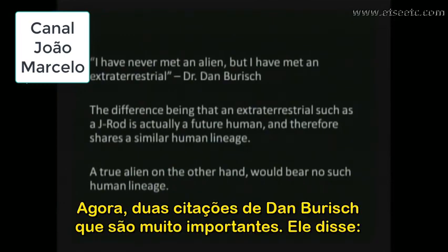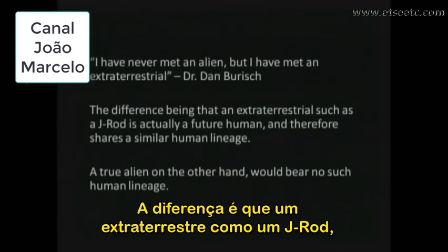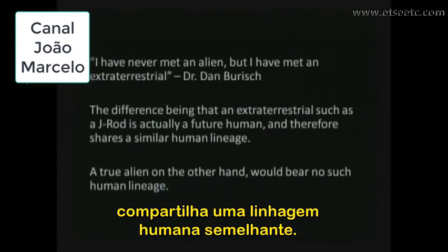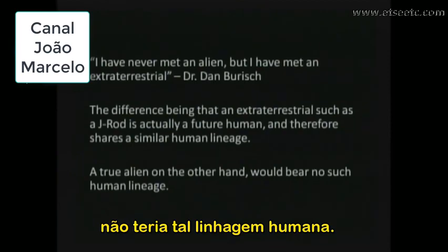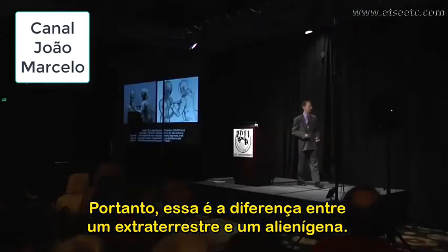Now, two quotes from Dan Burisch that are very important. He said, "I have never met an alien, but I have met an extraterrestrial. The difference being that an extraterrestrial such as a J-Rod is actually a future human and therefore shares the same human lineage. A true alien, on the other hand, would bear no such human lineage." So that's the difference between an extraterrestrial and an alien.